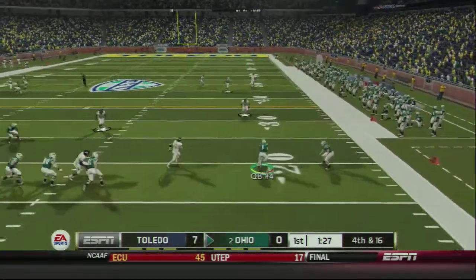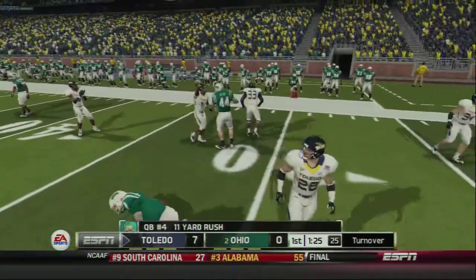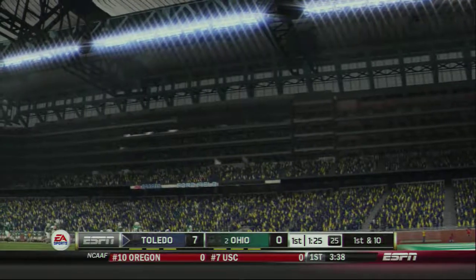He's scrambling. Now he's going to run and watch out. Tries to get around the corner. Tackle at the 30-yard line. The defense holds, and the ball will change hands.